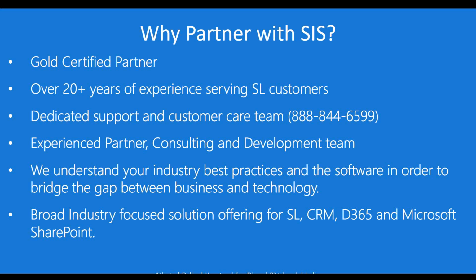Again, just a couple other differentiators with SIS. We've been around for over 20 years working with Dynamics SL. We're a gold certified partner. We have a dedicated support customer care team. We also have a dedicated development team just for Dynamics SL. We have a very large Dynamics SL consulting practice. And we understand industries, especially in the project arena, as you saw on the previous slide. We focus on SL, CRM, Dynamics 365, and SharePoint. D365 is also AX.